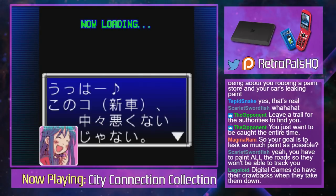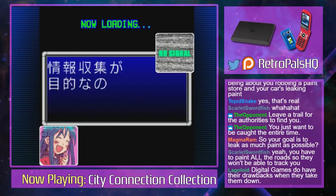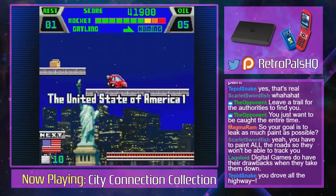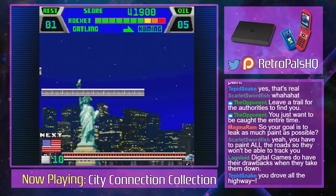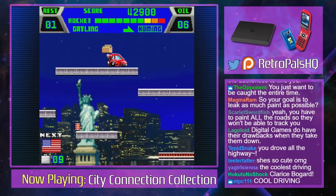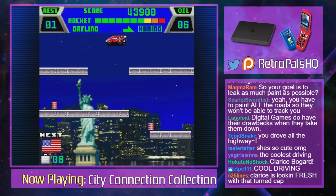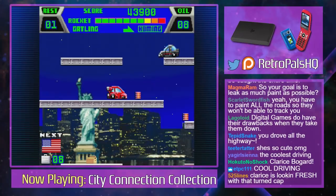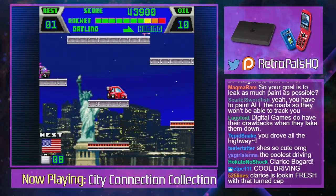Gosh. Looks like there's a little bit of story between levels, too. This game changes things up a little so that you're no longer painting all the roads. You have to find all these secret documents or something? Sort of seems more like Elevator Action than City Connection. But whatever, I guess they needed to change things up a little bit for the shift to mobile platforms.